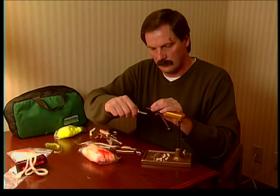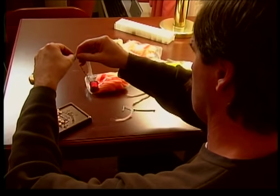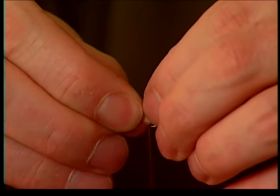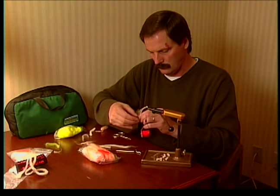Jeff is the inventor of the blood dot fly, which has become a favorite on the tributaries of Lake Erie and Lake Ontario. It is both simplistic and deadly because it provides both the right color, silhouette, and translucence needed to attract steelhead and large trout.